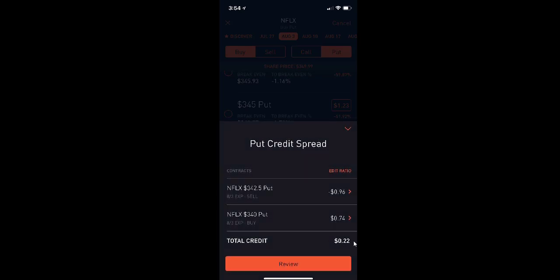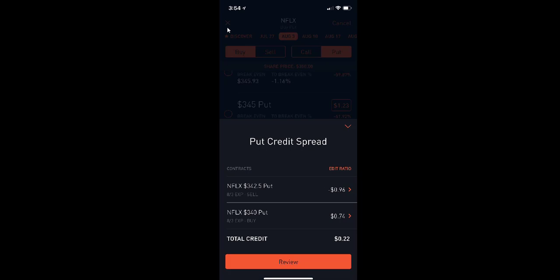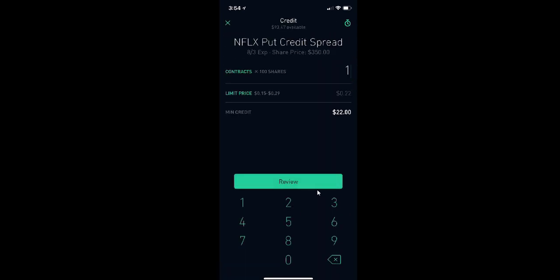So I'm now getting a credit of $22, and that credit is going to go directly into my account, and I get to keep that as long as it doesn't get to, where did I have this? As long as it doesn't get to this 342.5 by expiration. So what I'm wanting is for these to expire worthless.